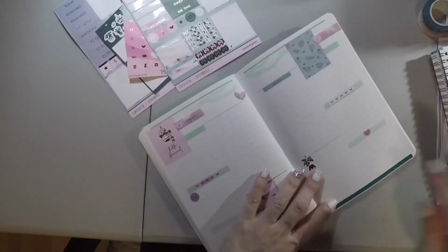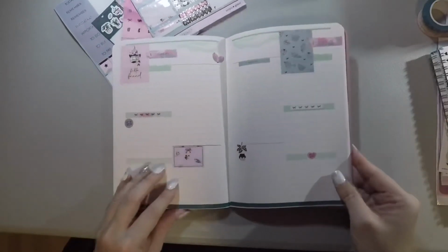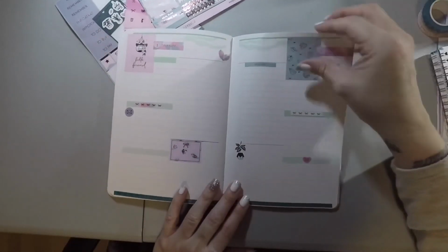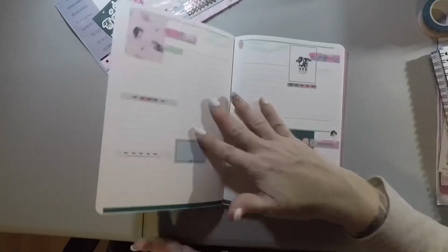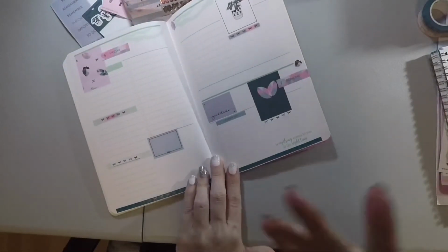I'm going to flip through this one more time. So here we go. This is Monday, Tuesday, Wednesday, Thursday, Friday, Saturday, and Sunday. Everything comes to you at the right time.